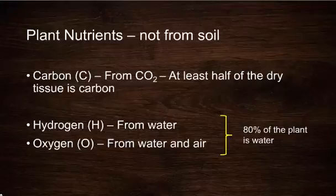And for what I said before, I said nutrients from the soil. There are nutrients in your plant that you don't necessarily add, like carbon that comes from carbon dioxide, and then hydrogen and oxygen, which can come from water, and the oxygen can also come from air. Remember that 80% of the plant is water. So these are important nutrients, but that's what I mean by from the soil. All these other nutrients we talk about, we can add to the soil.